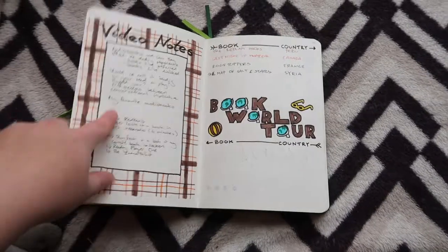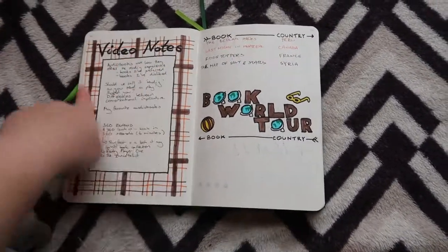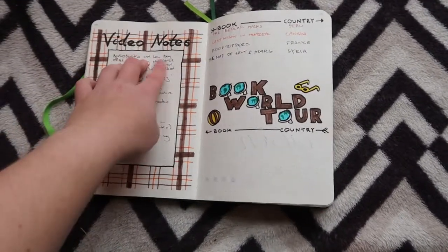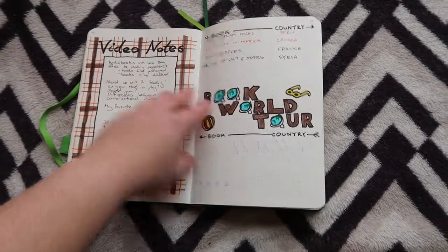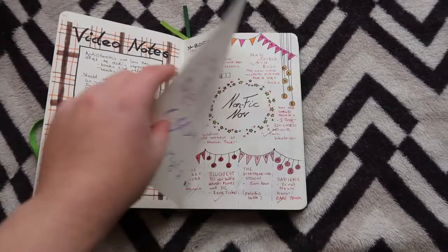And then I did actually screw this page up, so I had to stick two together. So these were just some kind of random video notes that I'm going to be playing around with, and I tried to do sort of a tartan kind of background, but I did screw up the first time, so I did have to stick them back together. Then we've got a book world tour, just tracking what's going on there.